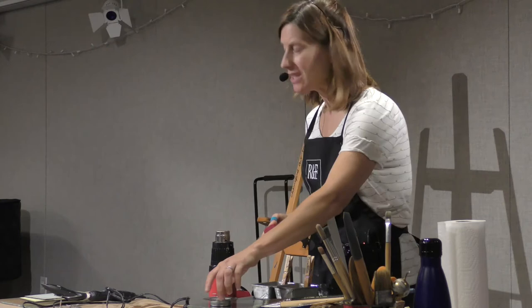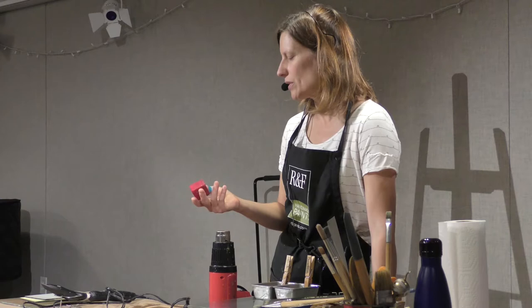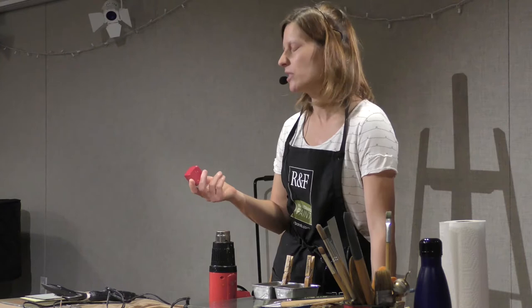So this is a chunk of encaustic paint. You can buy encaustic paint from a number of vendors, online or at some stores. I still use mostly R&F paint because I worked for them for years and they give me a good discount. And yeah, you just melt it on the palette like this.